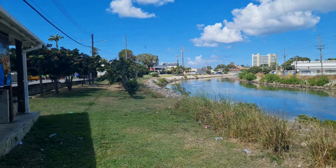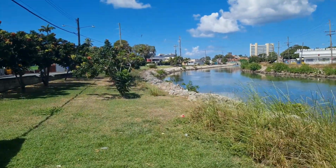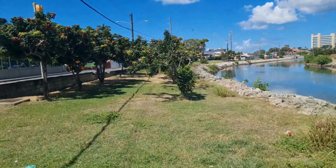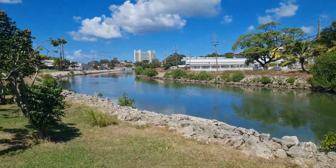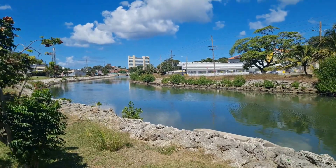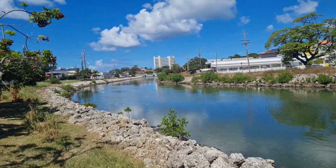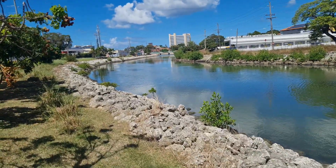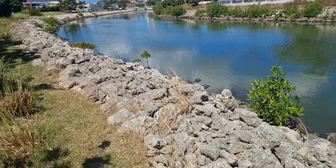So, the Constitution River Improvement Project is one of the most important and beneficial projects that happen in Barbados. You can see that the banks of the river have been kind of stabilized with the use of this banking material. So they would have put down an impermeable layer and then put the rocks on top of that.